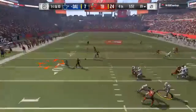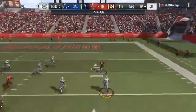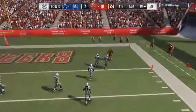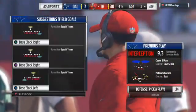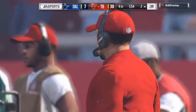Trying to shake off the interception. And his pass is intercepted for the 4th time today. And it's a pick 6. He brings it back to the house for a Buccaneer TD. Short throw, pick 6 right there.